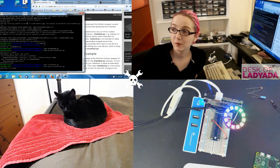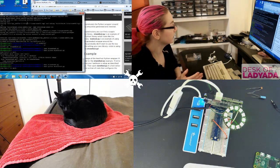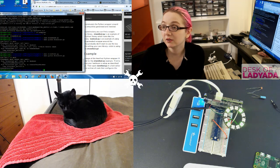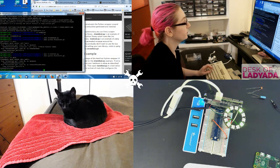All right, so we've got this lovely NeoPixel. So that's part one. Okay, so NeoPixels work. So the next part of the demo is I want to connect this to the internet, because having color LEDs is one thing, but it's more important to have them connected to the internet.